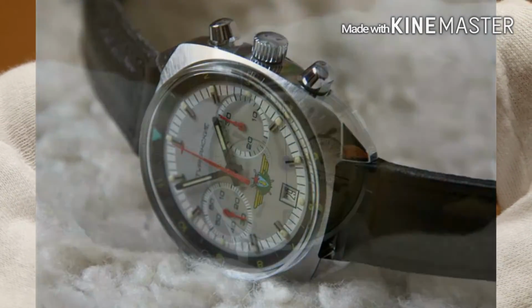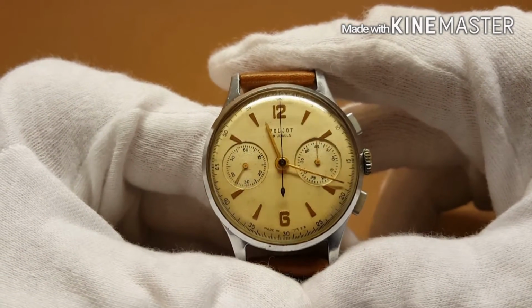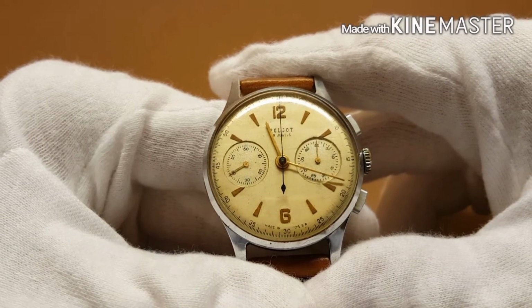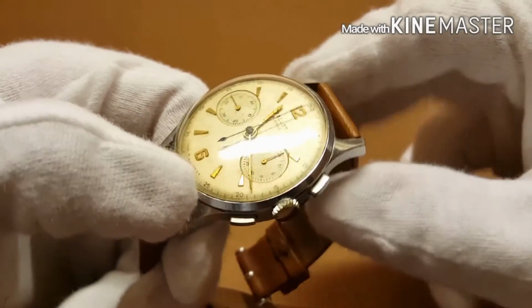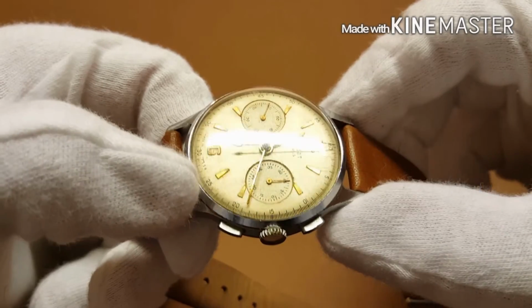This is the more collectible one. Why? Because it was the one which was in space. It was the first, and it's very, very reliable.